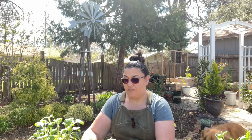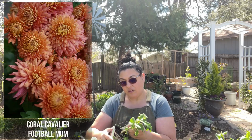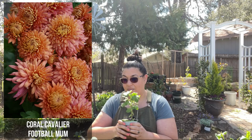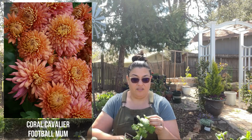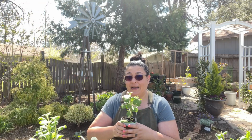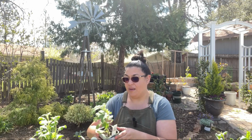So this little tray right here is mixed with the ones I got from Burpee and the Bluestone Perennials. This first one, and I got 3 of these, are the Coral Cavalier football mums. These are really, really cool. They're like a copper coral color, and I love coral colors in my garden. It's what I gravitate toward. And in the summer or in the fall, it's like a rusty coral, so it'd be really cool. And I love copper everything. Yeah, I don't know if you know that about me, but I try to incorporate copper into my garden and house wherever I can. So these are Coral Cavalier mums, and I got 3 of them.